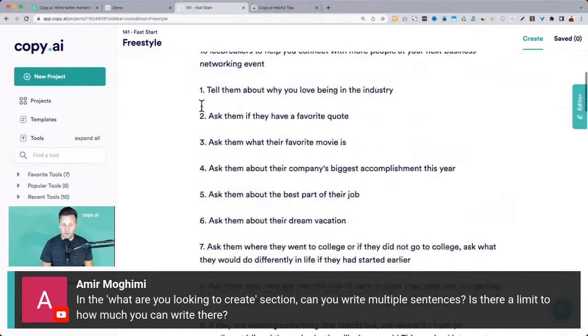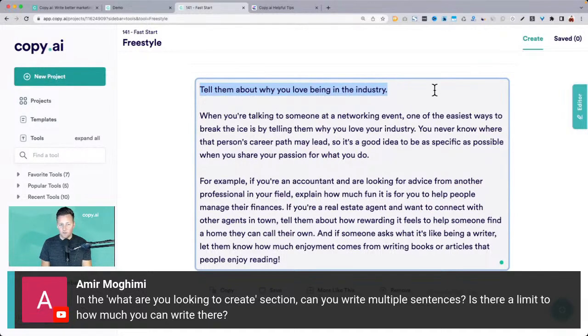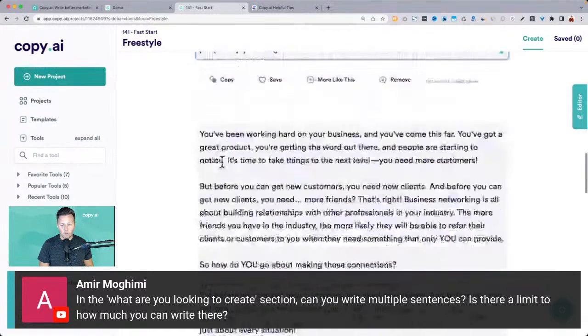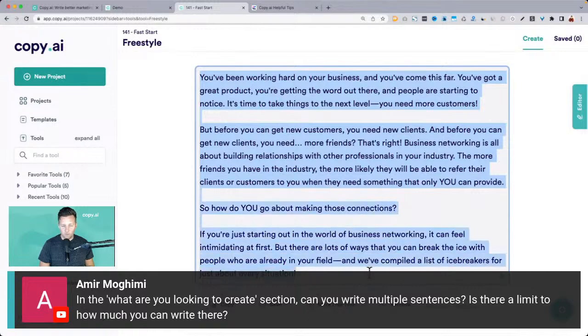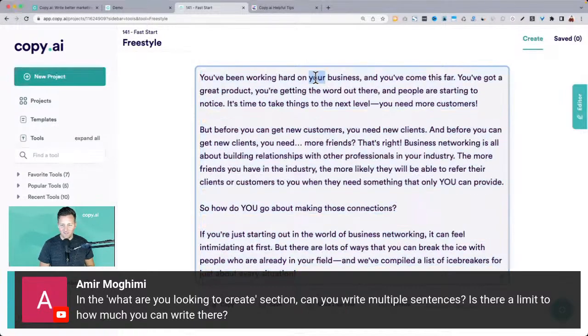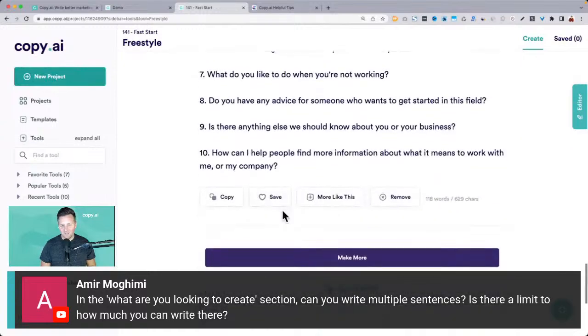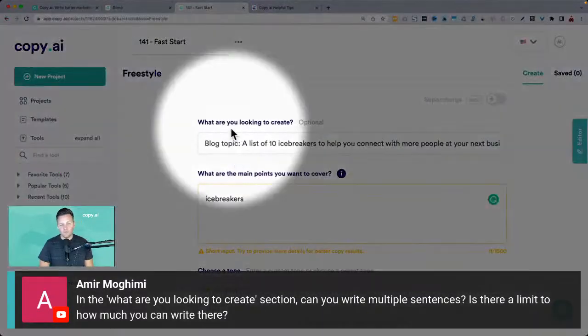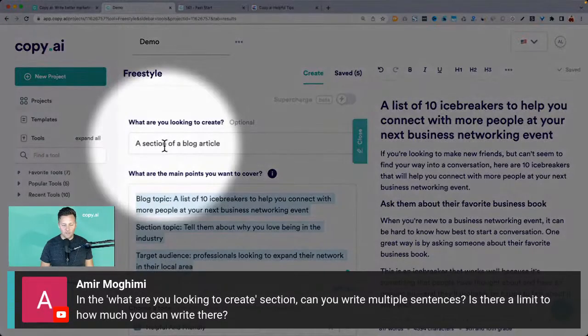The first one here is just trying to help out with that first section. The second result here is expanding on what we wanted, which is that section of the blog. This one looks like it's going into more about the target audience. This one's going back to the 10 things. So you're not going to get as predictable results if you just dump a bunch of stuff here in this top section.